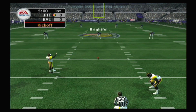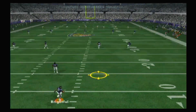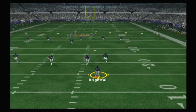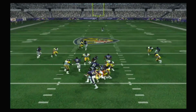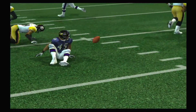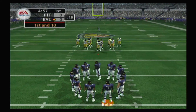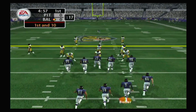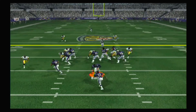The Steelers are lined up for the kickoff. Should be a return here. From the 15-yard line. The offense heads out onto the field for the first time. It's 1st and 10. The Steelers come out in a nickel package.